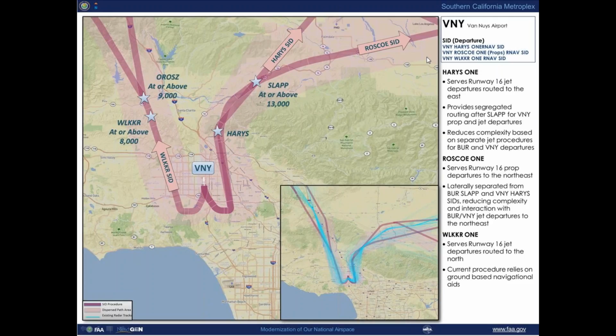The Roscoe 1 SID serves runway 16 prop departures for the northeast. It's laterally separated from the Burbank SLAP and the Van Nuys Harry SIDs, reducing complexity and interactions with the Burbank Van Nuys jet departures to the northeast. The Walker 1 SID serves runway 16 jet departures routed to the north. Current procedures rely on ground-based navigation aids.